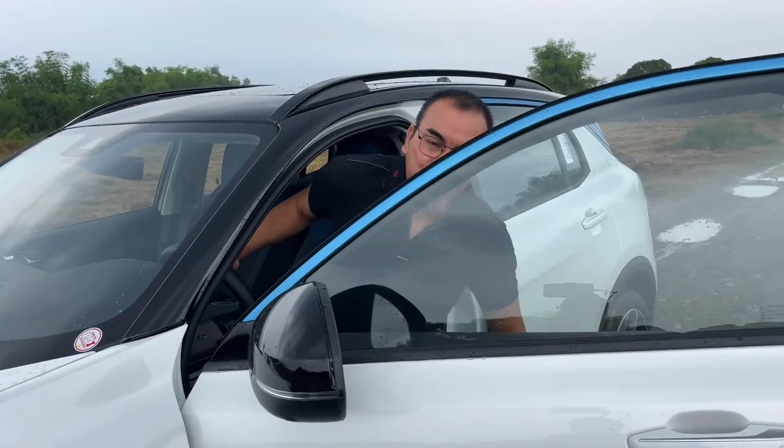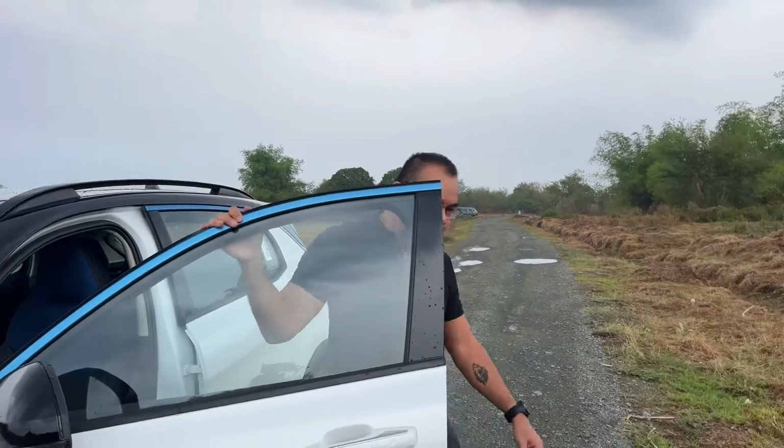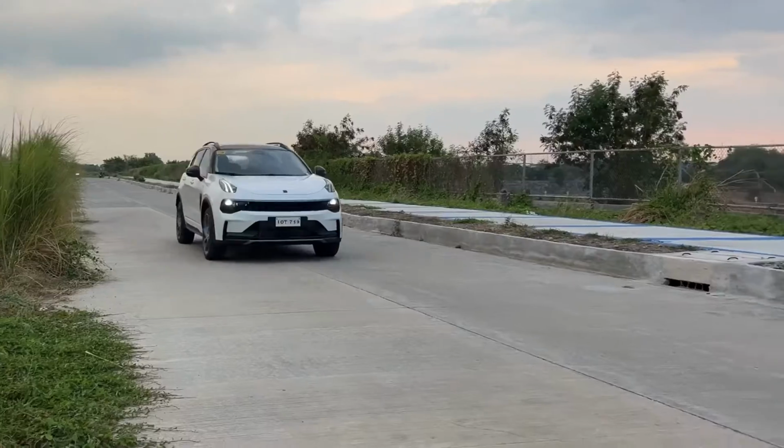For the new car buyer who is jumping into the world of electrified for the first time, the choice commonly comes down to, should I go for a hybrid or do I try out those new full EVs? But with a new player in town, Lynk Co, the answer is yes.